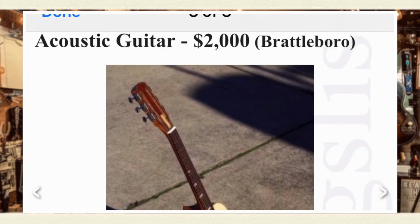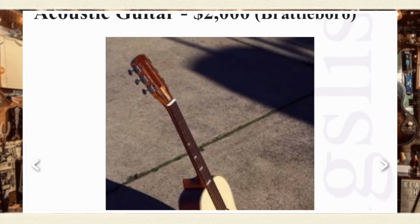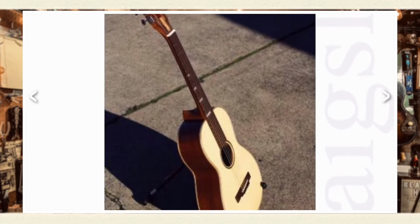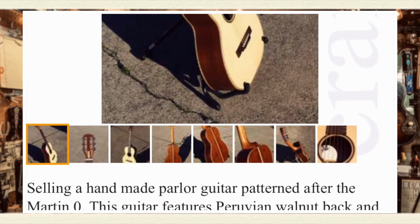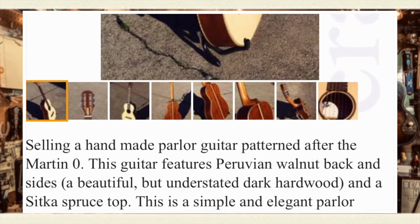All right, last one. This one's got a whole bunch of specs, so I'm not going to get into all of it, but it's worth looking up. For $2,000 out of Brattleboro, Vermont, a Queen City Guitars Martin Single O style guitar. Reading through it, it looks like it was built by a luthier I wasn't familiar with, who recently relocated to Brattleboro and has a bunch of guitars for sale.